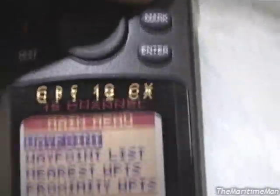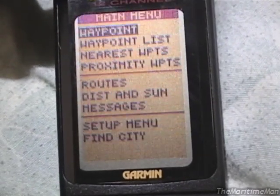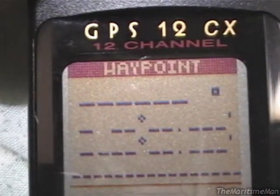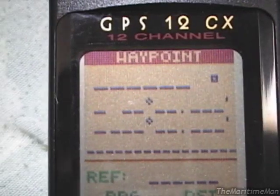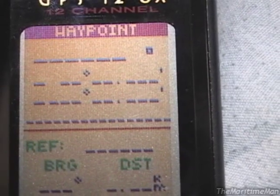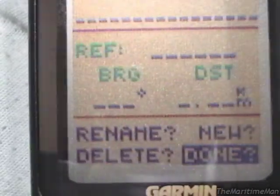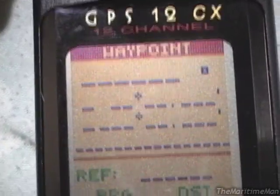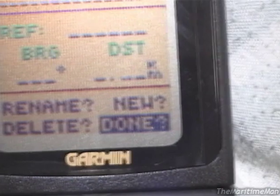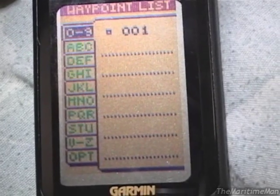By the way, where pressing page goes forward through all the pages, pressing quit goes backwards through them. So that's pretty nice. So we'll go to the waypoint definition page, and we can create a new waypoint if we want. We can put its name. On these older Garmin GPSs, a waypoint can only be 6 letters long in its name. We can put the symbol for it. I'll show waypoint symbols in a moment. We can put its position coordinates, a 16-character definition, the bearing, the distance, which would show up once you put the position in. Once that waypoint was created, you could either rename it, delete it, create another waypoint, or just exit out. Next is the waypoint list, which is a list of all the waypoints you've created.